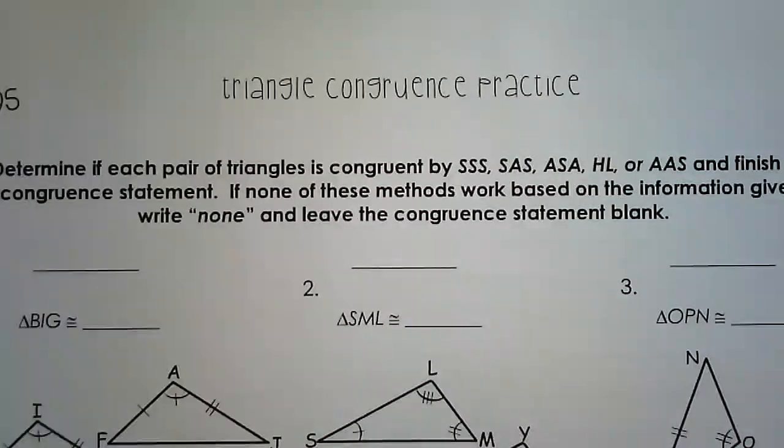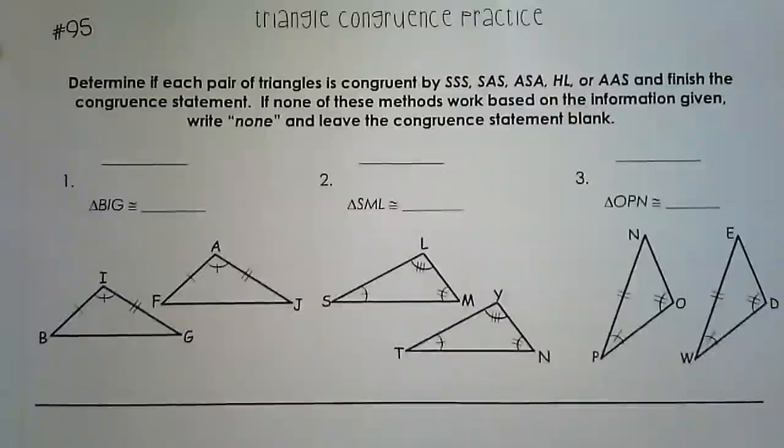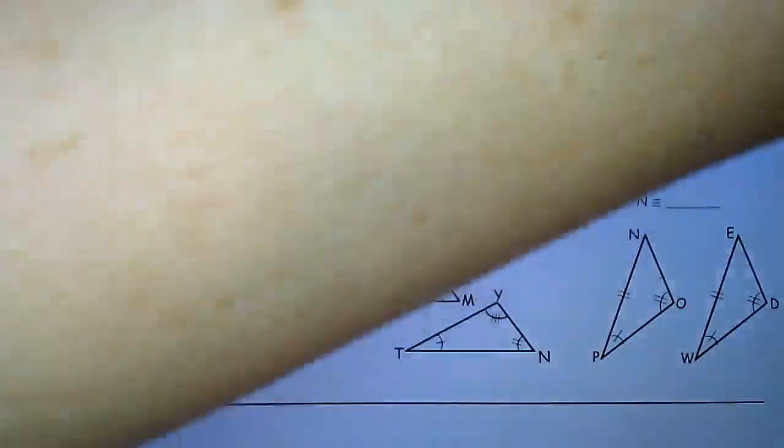All right, so I'm going to walk through the triangle congruence practice worksheet. In case you have any questions, I'm going to go through all of them. So if you need to fast forward to get to a specific question, or you're just okay with watching them all, all right.